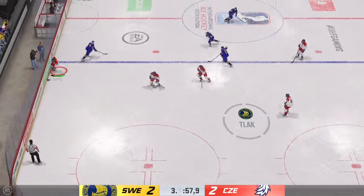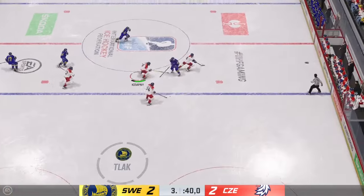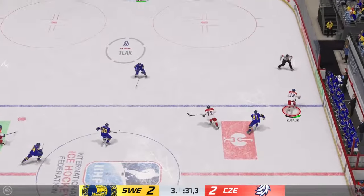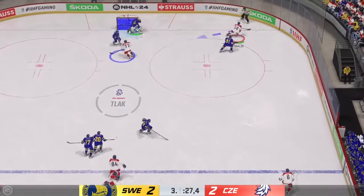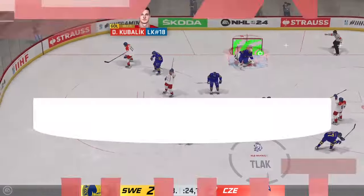Along the side, here they come through the neutral zone. Smart read by the defender to come up with it. Czechia has got it in the neutral zone. Kubalik's got it deep in the offensive end. Wrister!